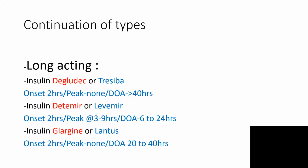Once the onset of action starts, it's going to go just like that at that same level. Insulin Detemir or Levemir, the onset is also within 2 hours. It's going to peak within 3 to 9 hours. And the duration of action is 6 to 24 hours. So less than that of Degludec.